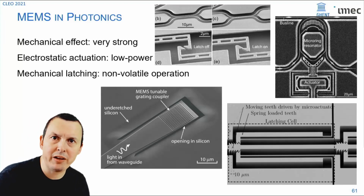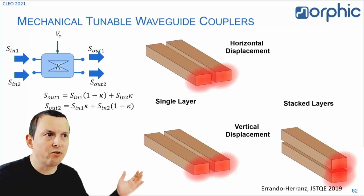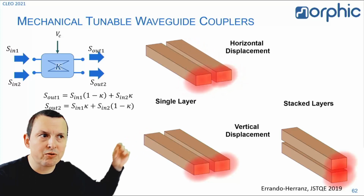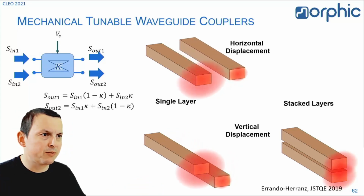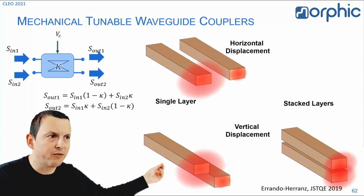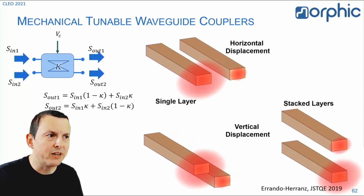Now, the easiest way to do MEMS is just moving material around. Essentially, making a tunable coupler is nothing more than having 2 waveguides close together, which you then move further apart, either using horizontal displacement or vertical displacement. You can even come up with schematics where you have 2 waveguides in stacked layers together that you move closer and further apart.